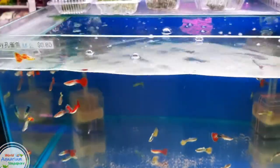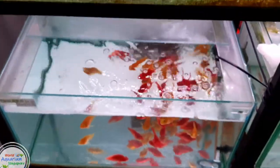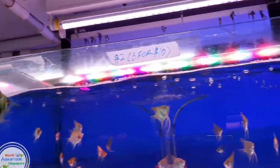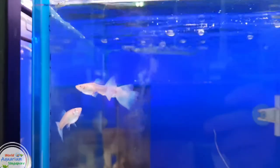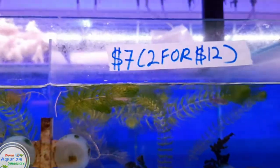These are some of the guppies. I like the colors a lot. 80 cents. These are some of the parrotfish. And some more small angels, $2 per piece. These are some of the very nice guppies. One pair $20, Japan blue guppy. It's very nice and they are all very, very healthy.